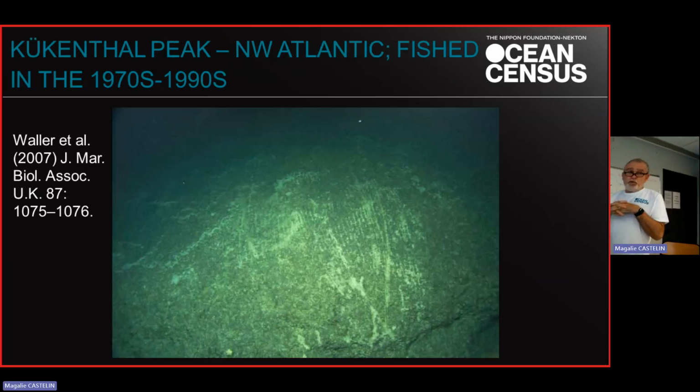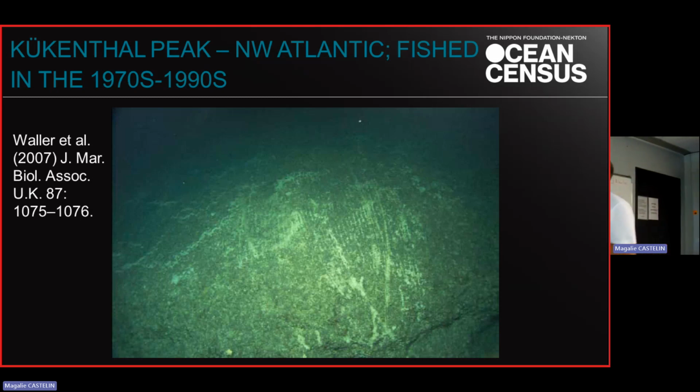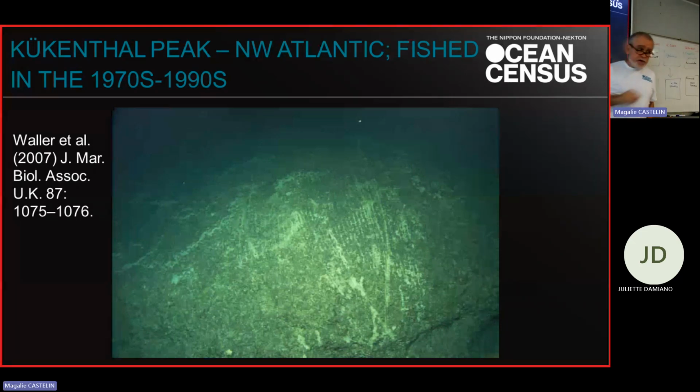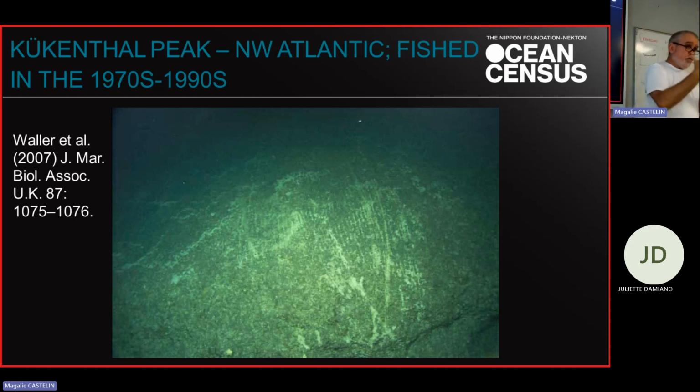And of course, this is a phenomenon which we've seen all over the globe, where we've seen these seamount fisheries prosecuted. This is a seamount from the Northwest Atlantic, Kukenthal Peak, where there was a Russian trawl fishery. That fishery ceased a number of years before this photograph was taken, but you can see not only the striations from the trawling, which has gone on over this seamount, but the trawling actually busted up the original crust that was on the seamount. So the whole substratum of the sea floor has been altered.